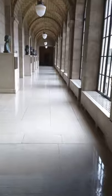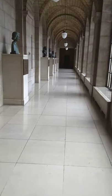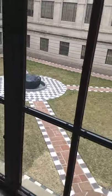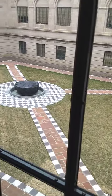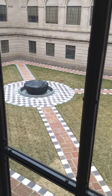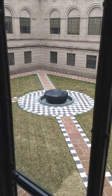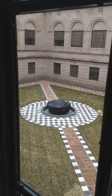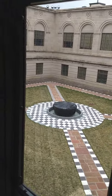And as you walk down this one hallway, you can turn to the right, look to the right, and there are those repurposed tiles from the previous Capitol, the black and white tiles. The fountains were just recently completed. They had been planned all along. So you can come down during the summer and enjoy the fountains.